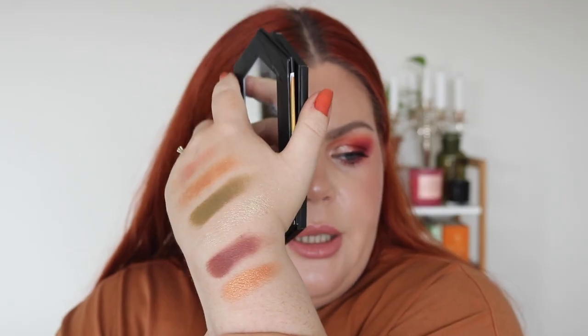Really, really nice palette. And she's done a really good job for a first palette, for just a palette anyway, not just a first palette. So I'm excited to see what else they come out with. I feel like if they did liquid lipsticks in similar shades, I would be so into that. Oh my God, I'd be so into that.